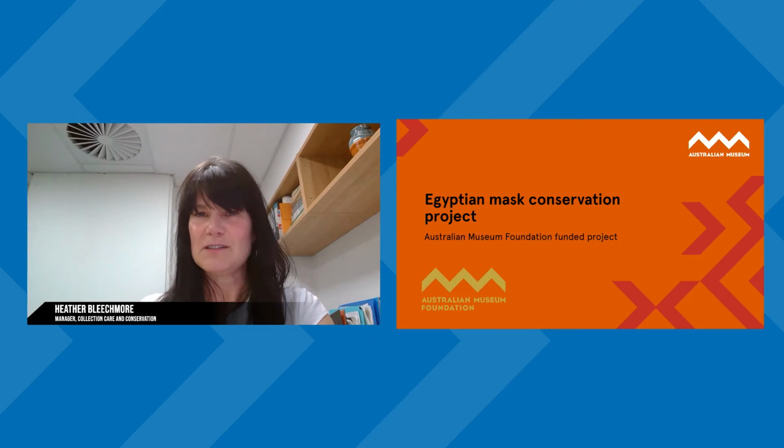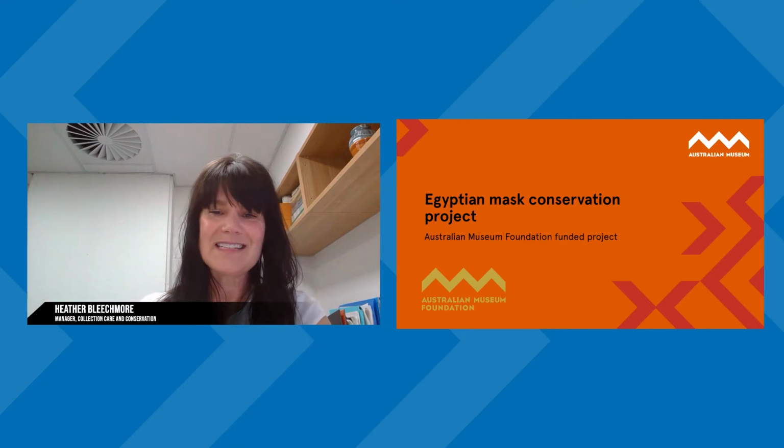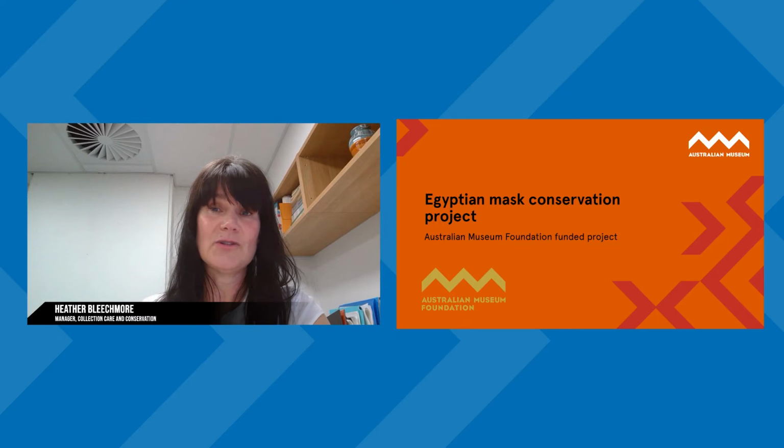So one of the things I touched on briefly was the Egyptian cartonnage masks, and now we'll get to look at them a little bit closer. The conservation project of 3 cartonnage masks and body coverings has been funded by the Australian Museum Foundation and is a project that I'm quite excited about, having worked on quite a bit of the Egyptian collection before. The masks will feature in the new Egyptian exhibition, which is scheduled for opening in 2024. Let's have a look.